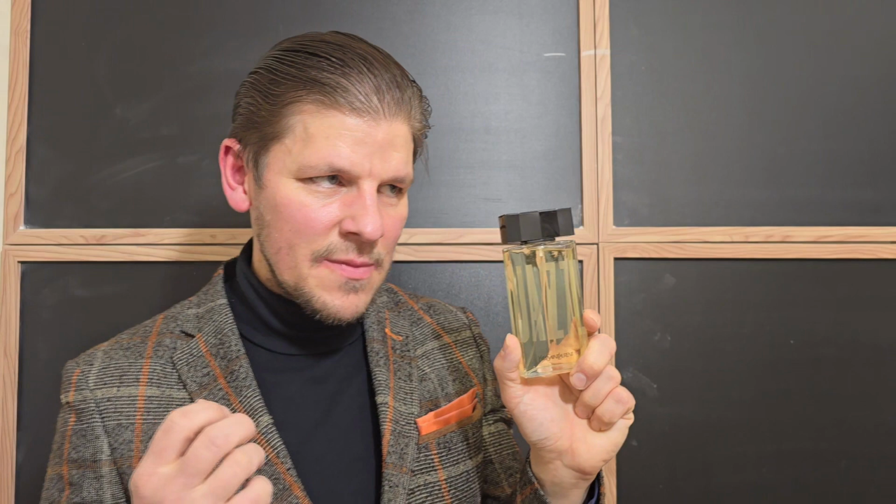Later on, as it dries down, it still becomes woodier, more aromatics, a little bit less on the spice, green, but it becomes a little bit dirty, a little bit nasty, and a little mossy, which I really, really like. It's got that animalic aspect to it, animalic dimension to it.